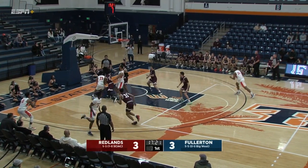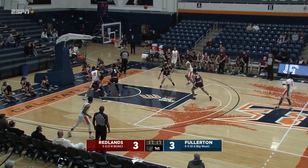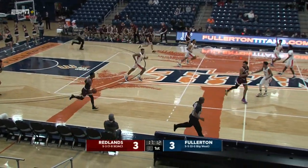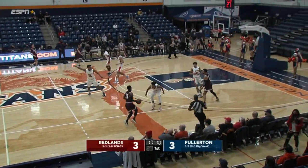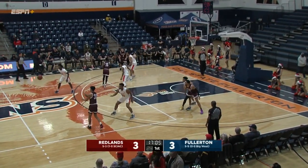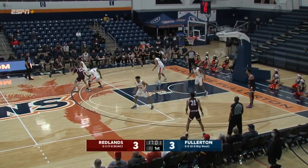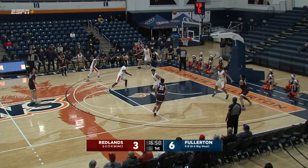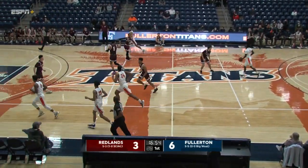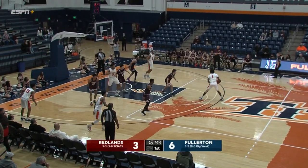Redlands pretty active. They almost double teamed it out of the hands of San Antonio, who drives the base over to Anasicki. Back to San Antonio out of the corner for 3, and the Titans have the lead back. 6-3. Torrey San Antonio makes the Titans' first 3 ball of the night. Shot up by Redlands, no good. 3 minutes gone by. We've had a few whistles, already four fouls against Redlands.